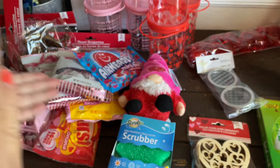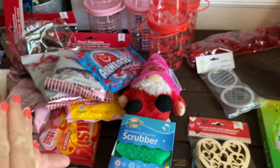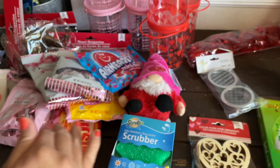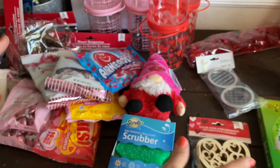So if you see them and you want them for anything or whoever you're trying to give something, make sure you pick them up at that time, because otherwise they're gonna be gone, and whenever you want some, you're not gonna find them.